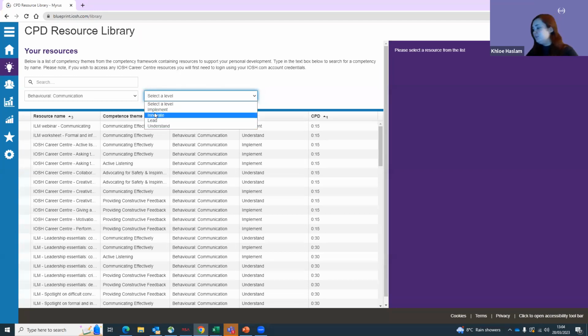It's worth noting that these levels indicate that they're relevant to membership grades. So understand would be where we'd expect technical members to be. Lead is where we'd expect graduate members to be, and innovate and implement is where we'd expect chartered and chartered fellows to be.